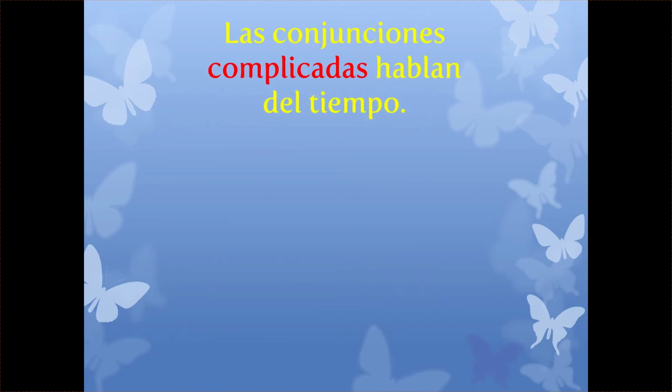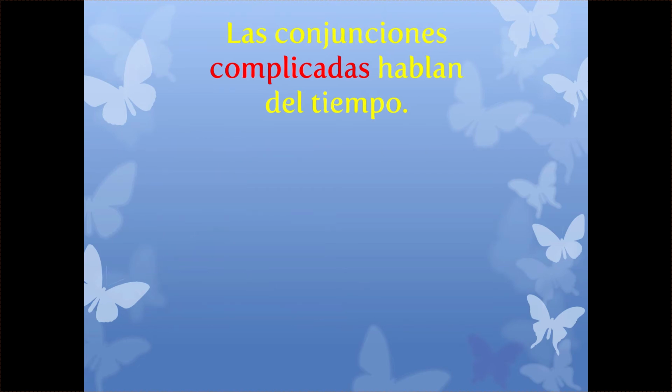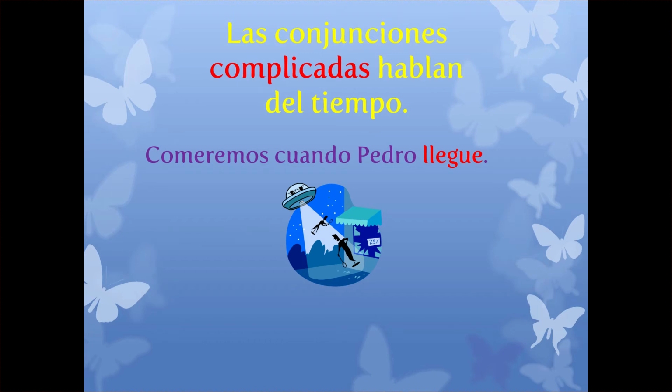And then we do get into some that are more complex. They're complex because sometimes they use the subjunctive and sometimes they use the indicative, with one exception, which makes it even more complex. Antes de que, cuando, después de que, en cuanto, hasta que, tan pronto como. Let's look. Comeremos cuando Pedro llegue. The reason we use the subjunctive here is because Pedro has not yet arrived. Maybe this is why he hasn't arrived.